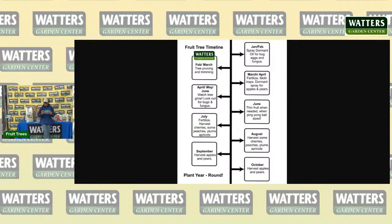Let's see. July, we're going to fertilize again. So for all of those that are new here, it sounds like we fertilize a lot, and we do. The soil in Prescott in the Quad City areas is a dead soil. We have a high desert. Our pH is off the charts. So we need to change that.